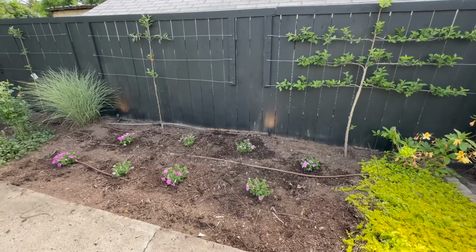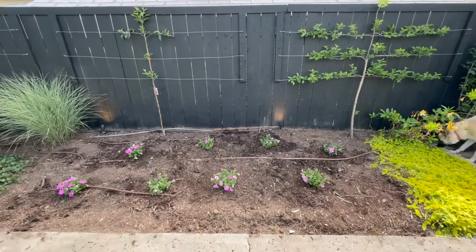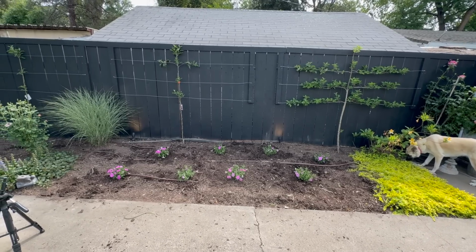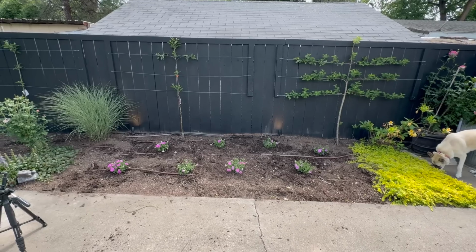Here it is. It looks so good. I cannot wait to have this fill in. It's gonna be stunning. It's just a mass sea of pink. It's gonna be so pretty. I can't wait. It's gonna be hot here pretty soon, so by then it should just take off.